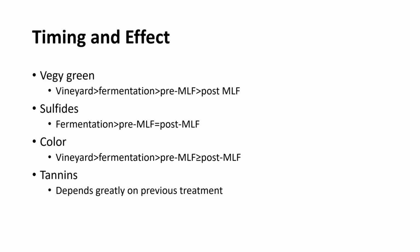And I kind of go back, this is going back a bit. If you want to eliminate veggie and green, hey, do it in the vineyard. That's the best place you can do it. If you're overcropping, that's not a good look. You're not going to have good color. You have potential for all sorts of things going on. Your best place after the vineyard is the fermentation. You can do some pre-ML dosing just to try to evolve off some of the green. And then post-ML, you can minimize green, but it's not as effective as doing it in the vineyard.